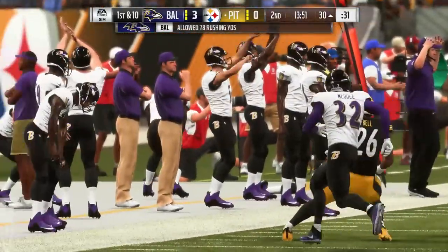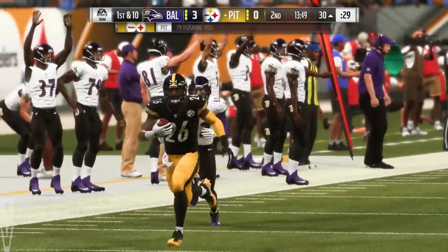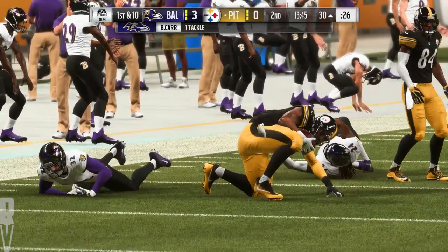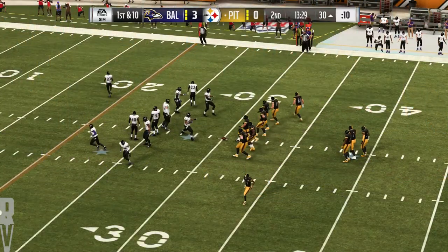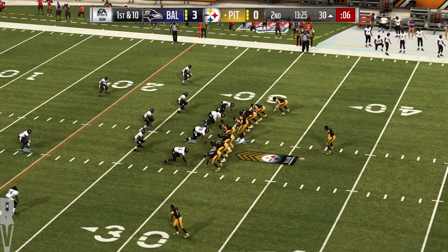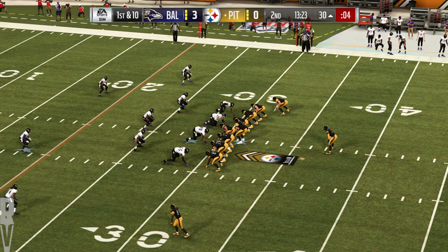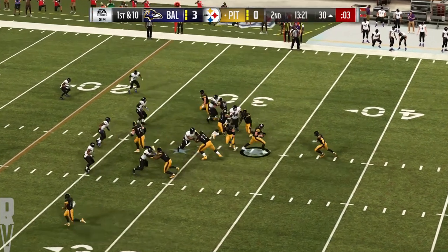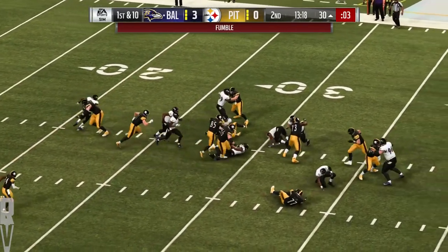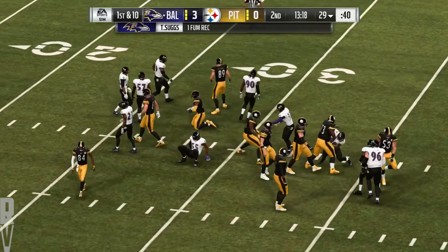And for those worried about whether or not Le'Veon's explosiveness would return, I think we just had our answer. ACL? What ACL? This guy's back running as if he were totally healthy and never had had an issue. So in Raven territory now, here's a first and 10 at the 30-yard line. And they'll keep it on the ground with Bell. Now Bell hit. He lost the football. And the Ravens have got it.